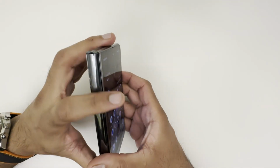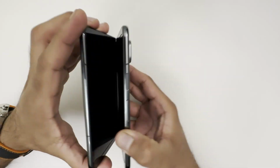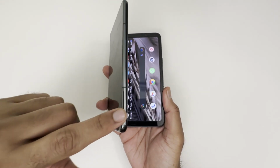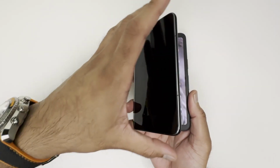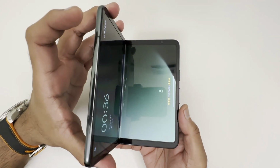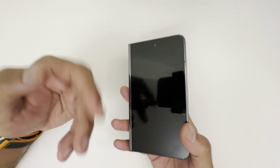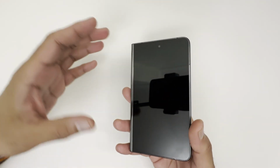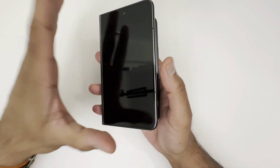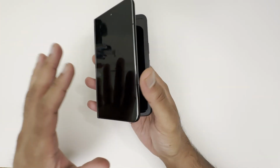Next, talking about the hinges. The hinges actually are well made. It folds at any given angle where you want it to. So you can open it up at any angle, which makes a brilliant case if you like to do video calling, or you want to watch YouTube in flex mode. This is brilliant. Yes, the hinges are all well made and everything seems hunky-dory, absolutely brilliant.